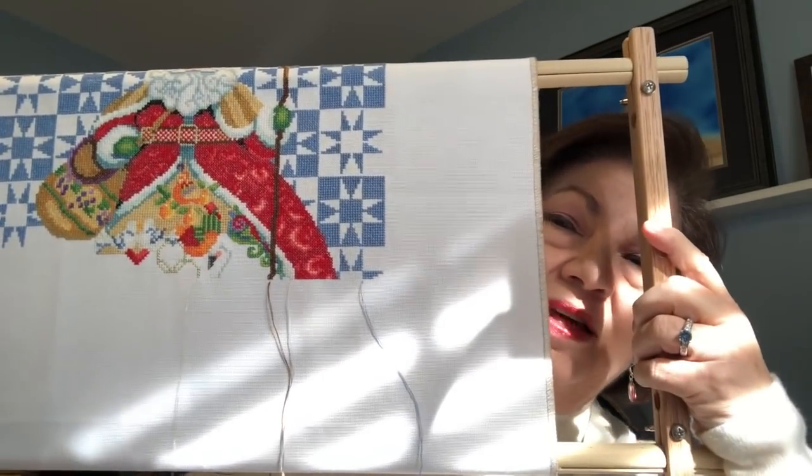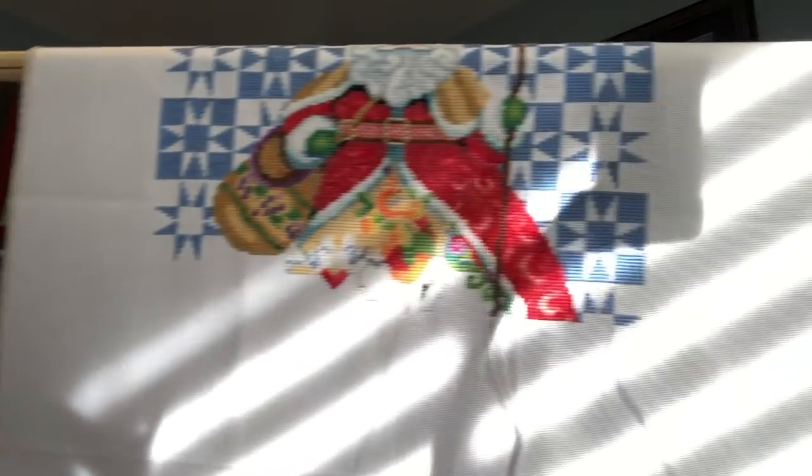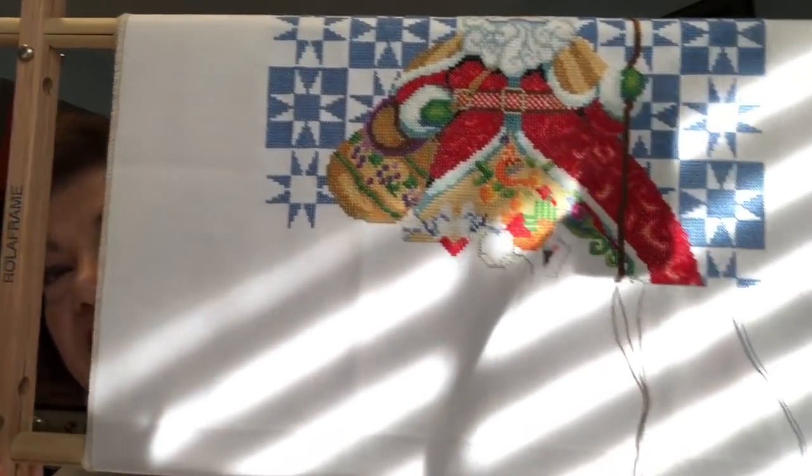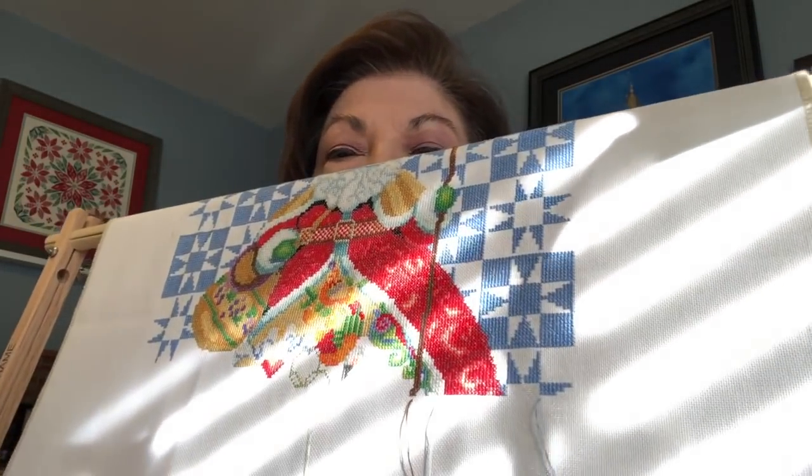And I want to show you how far I got on this one. This is 12 Days of Christmas, and you've been seeing it a little along as we go here. And this is where I've gotten to. I'm sorry for this sunlight. Nothing I can do about that because of the time of day that it is. But I'll try to move this around to where you can see it.